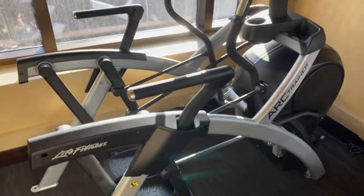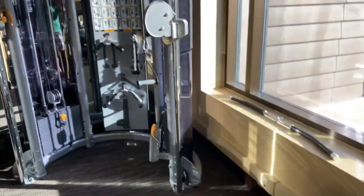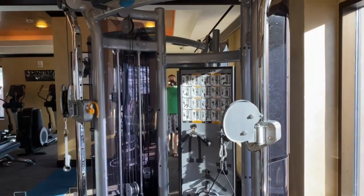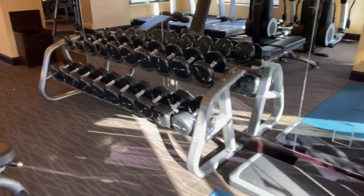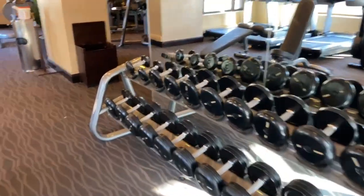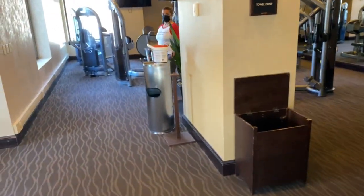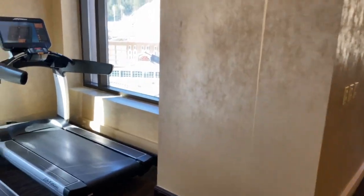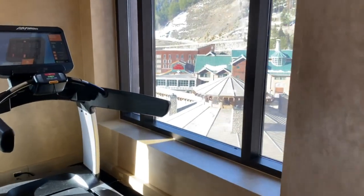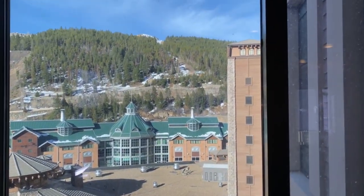That's a funky looking elliptical right there. Some medicine balls, some kind of torture device. And some dumbbells. So not a huge space, but actually pretty good size and lots to offer. And then of course the great thing is, working out with a view is always helpful.